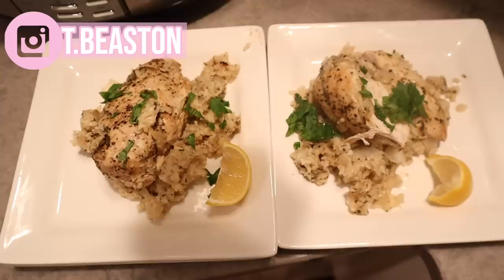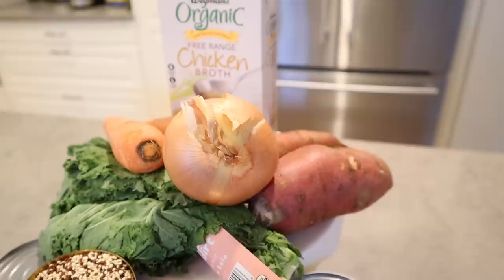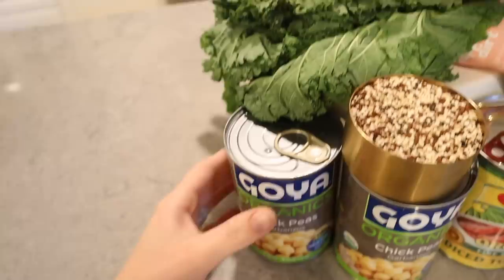This next recipe is a vegetable quinoa stew. You can absolutely make this vegan. It's already vegetarian, but you just have to use vegetable broth instead of chicken broth. I like that the ingredients are very good ingredients, but they're also very minimal.